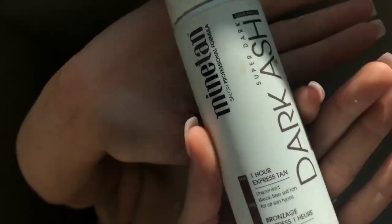Going on from Jergens, I still didn't want to make the commitment to a $40+ color. So I actually went to, I think it was Ulta. There's Ulta and Blackstone to go to. I got this one called Mind Tan in Super Dark Ash. I can hold it up so you guys see it properly, I hope.